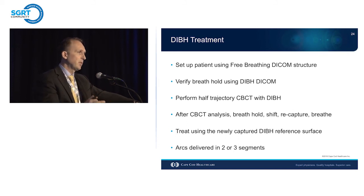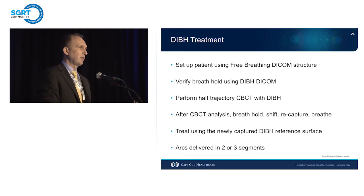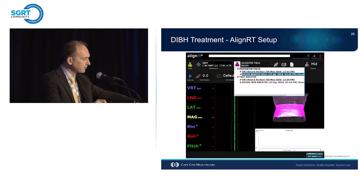And we don't break them up in the planning process. We plan for 2 or 3 full arcs, and we manually stop them on the machine. Just recently, we are installing the motion management interface between our TrueBeam and Vision RT, but I'm not certain how well we're going to rely on that actual automated process of shutting the machine off. Maybe for an SRS open mesh case, but for a long one, I think we're still going to be using human judgment, if you wish.